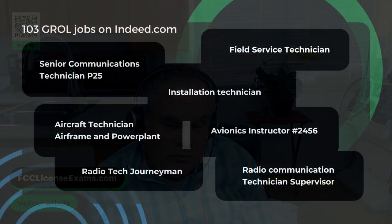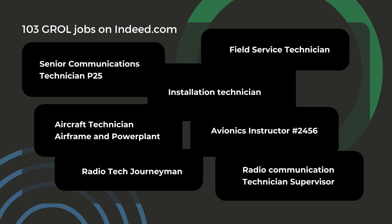Installation technician, basically the same thing, but if you pull it up, it will pull up a different series of jobs than field service technician. So you want to pull up installation as well, so you get an idea if that's what you want to do. That will give you an idea of the types of jobs that are available.